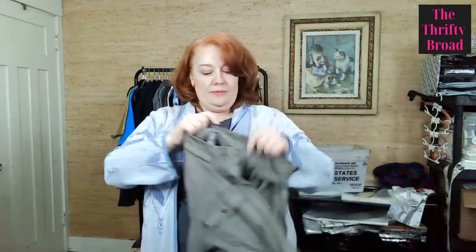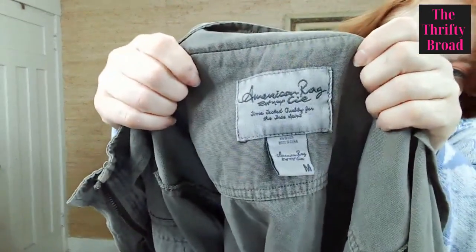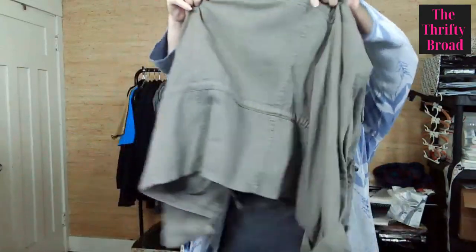Okay, so this is American Rag. I don't pick up a lot, but I like to pick up these utility type field military anorak type coats.